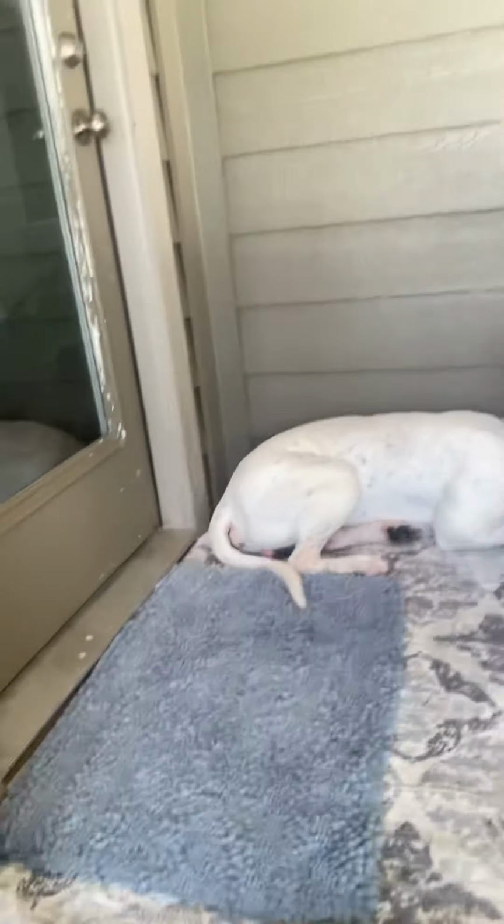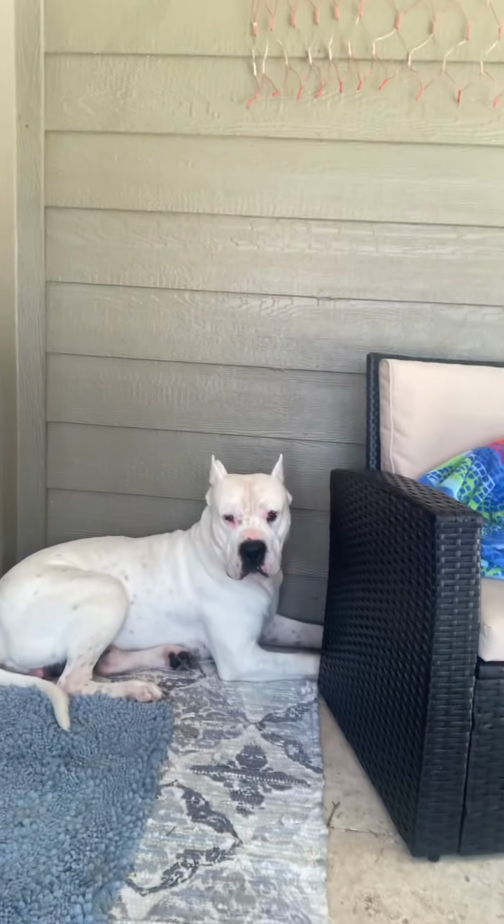So yeah, you just got to be able to handle this dog, man. This is not a dog for an elderly person. This is not a dog for a lazy person. This is a dog that is made, now he can be extremely lazy. Check him out. Shiloh, what you doing? What you doing, boy?